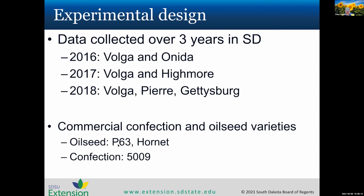For the oilseed, I don't have company names here, but here are the varieties we used. We used P63 and Hornet. Those were ones that we were able to obtain. And then for the confection, we used 5009. These were more or less randomly chosen based on if we could get our hands on them, so we didn't really have any favorites. These were just ones that we sought out and were able to get.